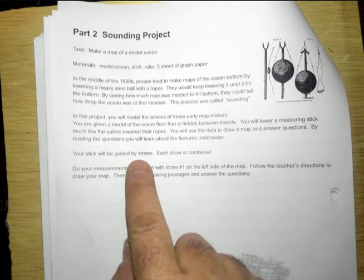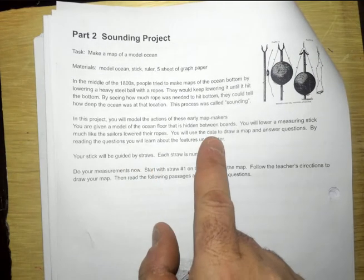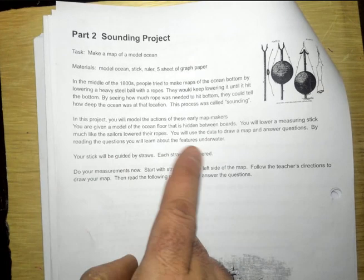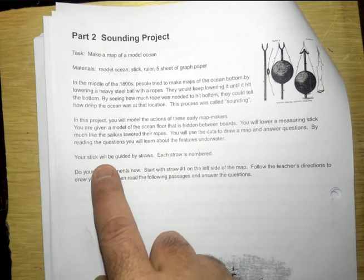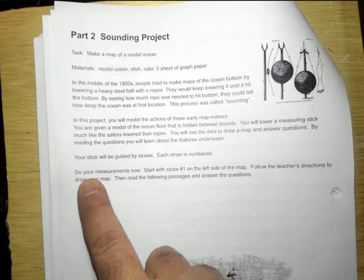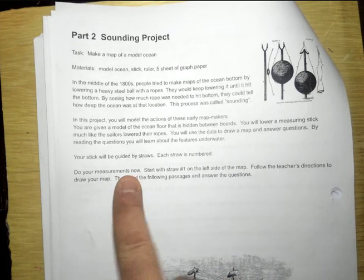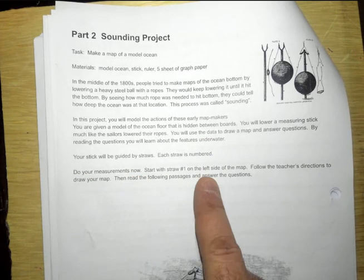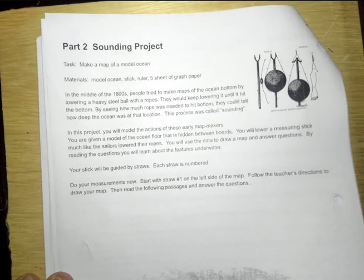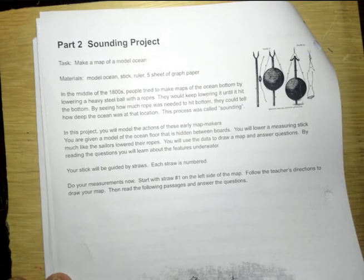You will use the data to draw a map and to answer questions. By reading the questions, you will learn about the features underwater. Your stick will be guided by straws, and each straw is numbered. Do your measurements now. Start with straw number 1 on the left side of the map. Follow the teacher's directions to draw your map. Then read the following passages and answer the questions.